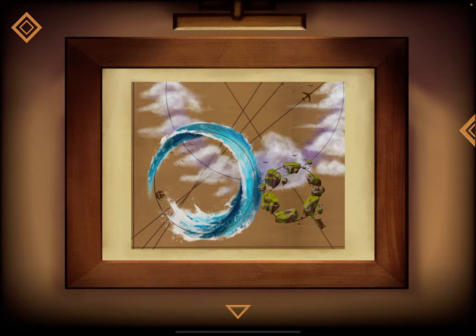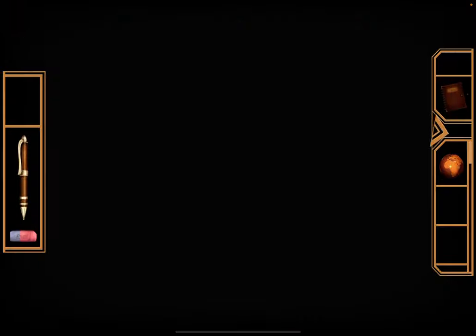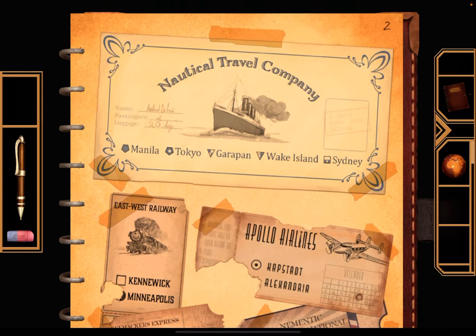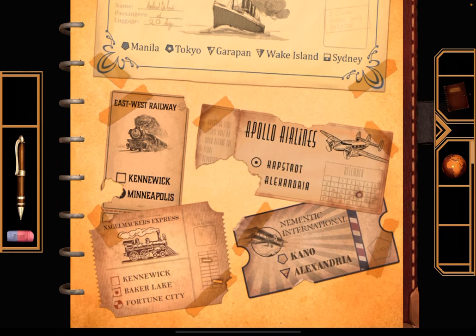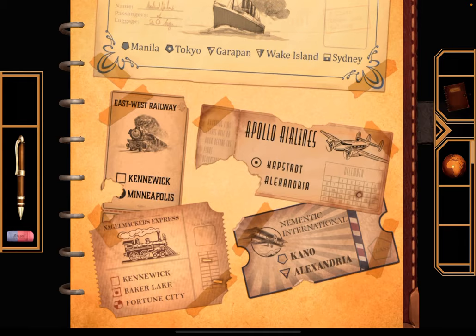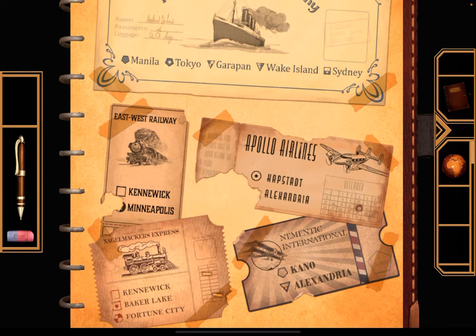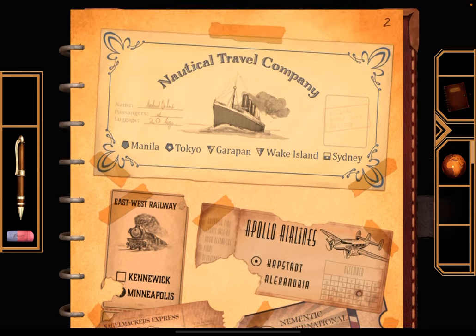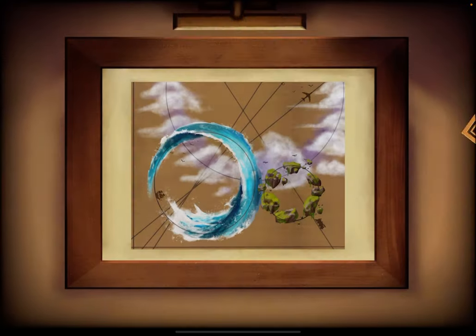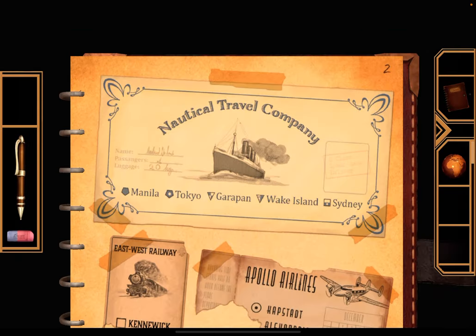Alright, let's figure this out. The train. Oh boy, this looks complicated. There's two tickets for the plane, two tickets for the train, one for the boat, for the ship. So the ship might be the easiest. Let me take a photo of this.